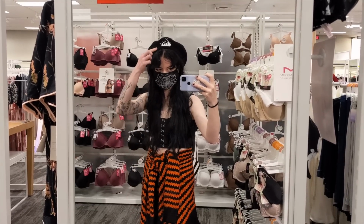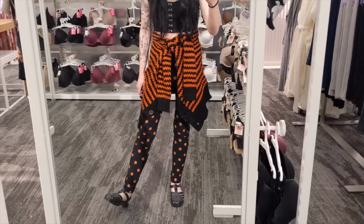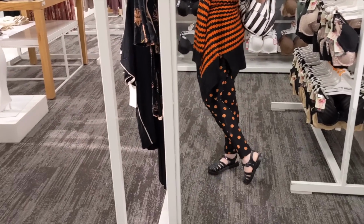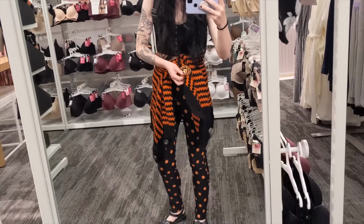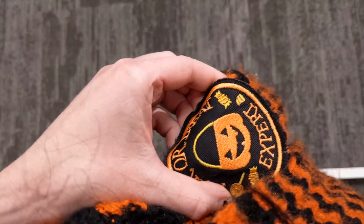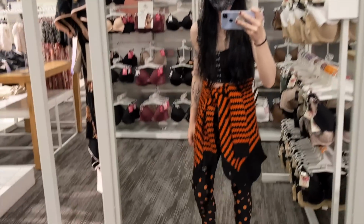Let's go ahead and go to HomeGoods and TJ Maxx next, since it's not too far from this Target location. There we go. I did actually remember to film my outfit, so I'll insert that here. My hat is from Hell Bunny, my top is from Disturbia, my pants are from Unique Vintage last year. Then the cardigan I have tied around my waist is from Blackthorn LA. And then I tried to film a little snippet of the Trick or Treat expert patch that's on it. I think it's very cute. I'm sure they'll bring it back again this year, so just keep your eyes out if you want an adorable cardigan. Okay, let's head on over to HomeGoods and TJ Maxx.